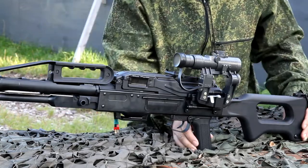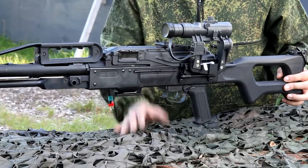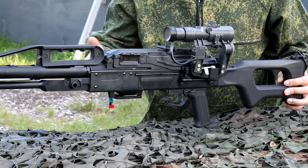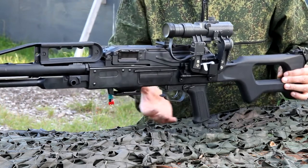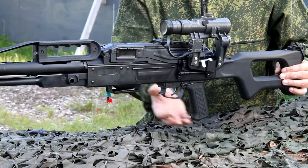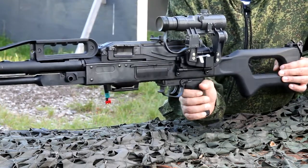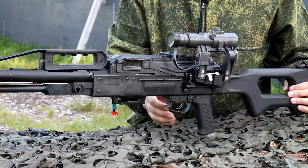Then below we have a pistol grip. The pistol grip is not the same as on the PKMs and PKPs of the other brands, and I mean the Airsoft ones. This one is actually about 25 mm wide, so thinner than the normal Airsoft AEG pistol grips. This allows you to operate your gun more securely and more comfortably.